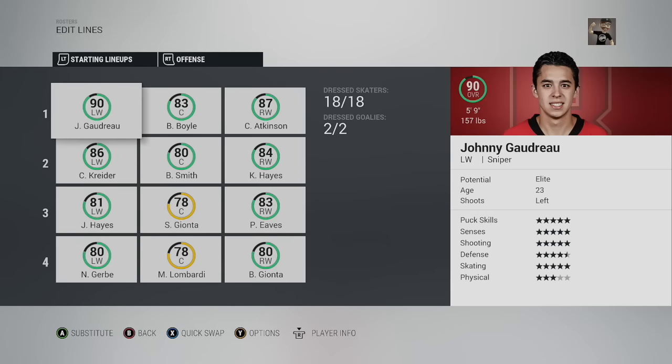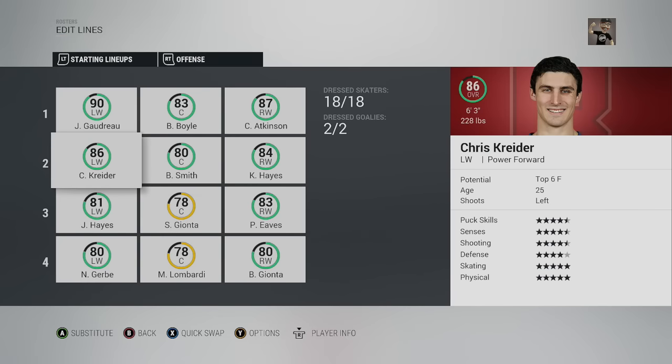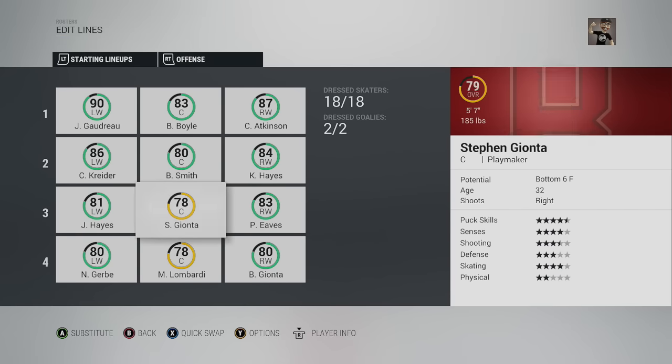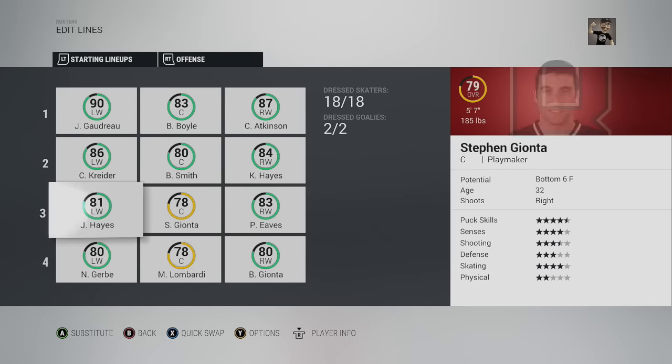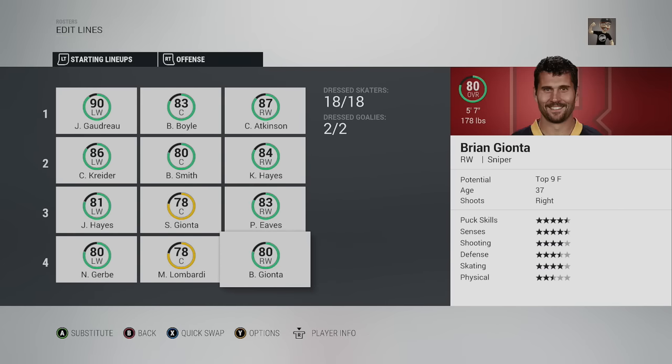On the first line, we have Johnny Hockey, Johnny Gaudreau, Brian Boyle, and Cam Atkinson. Second line, we got Chris Kreider, Ben Smith, and Kevin Hayes. On the third line, Jimmy Hayes, Steven Gianta, and Patrick Eves. And then on the fourth line, Nathan Gerbe, Matthew Lombardi, and Brian Gionta.